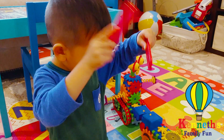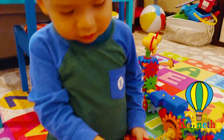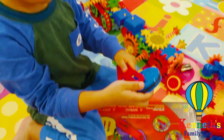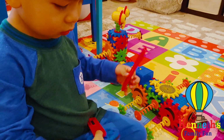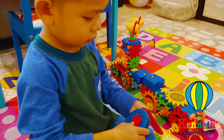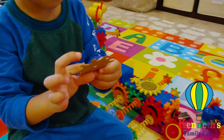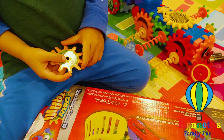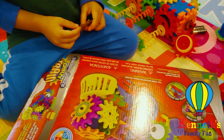Train. Are you going to go on the train? Yeah. That's for the bottom. Right here. Are you gonna help daddy put it together? Someone's gonna have to help daddy. Is it gonna be Kenneth? Hi, Kenneth. What is that? Are those the gear? Oh, maybe it goes right here. It looks like that. It goes to the front. Are they stickers or no?